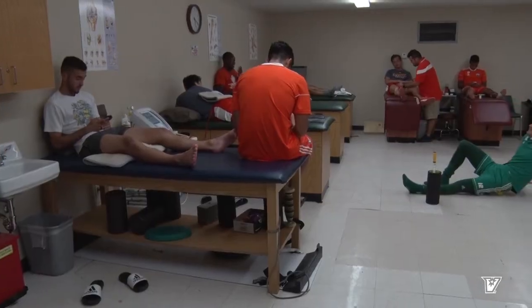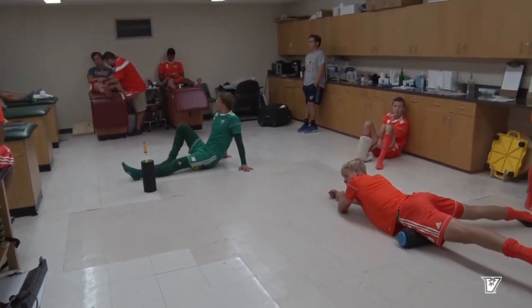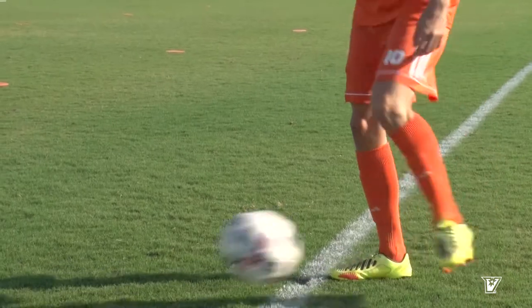Usually I get here about an hour and a half before practice, just to give the boys enough time to get their treatments before they come in, and they get their ankles taped and whatever else they need done, and try to get it done within that hour so that they're out here on time.